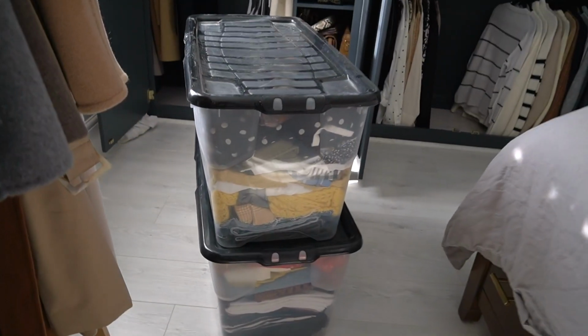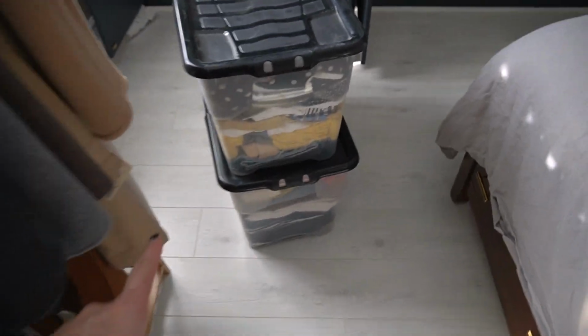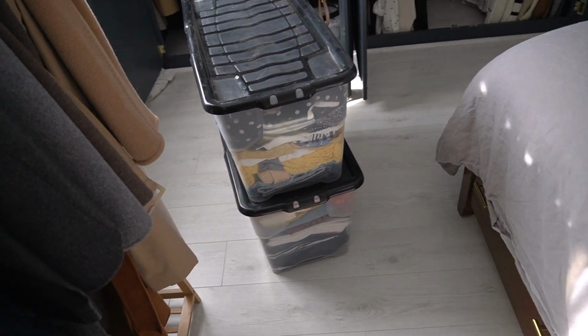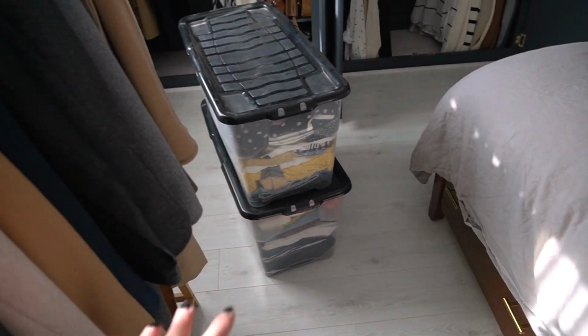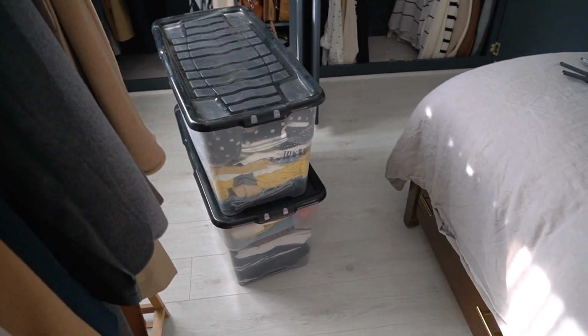Okay, just been in the loft and I have got these two tubs down. I actually left up some of my summer tubs of holiday kind of stuff, like swimwear, and I had quite a lot of basket bags, so I'm going to leave them up in the loft for now. But otherwise I've got these two to go through, so I'm going to go through those now and figure out what is staying and what is going to go in another pile to be sold eventually.